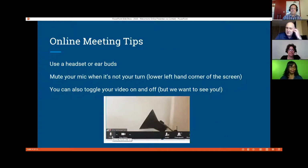Online meeting tips. It's best to use a headset or earbuds, noise canceling microphones, and mute your mic when it's not your turn to talk. The mute button is in the lower left-hand corner. You can also turn your video off if you're going to get up from your chair or do something that might be distracting, and then turn it back on when you're back in place.